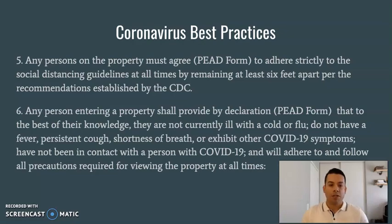PEAD form, which is basically saying that they're going to abide by strict social distancing guidelines and remain at least 6 feet apart. With this form, every person that's entering the property is declaring that to the best of their knowledge, they are not currently ill with a cold, a flu, do not have any symptoms of fever, persistent cough, shortness of breath, or exhibit any other COVID-19 symptoms. And they have not been in contact with any person with COVID-19 and will adhere to the following precautions required before viewing the property.